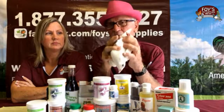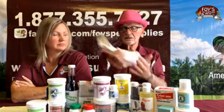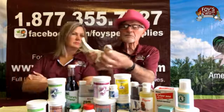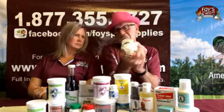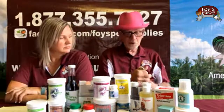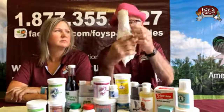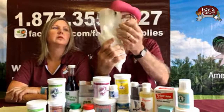It doesn't have the proper coverage. I picked it up and knew immediately something was wrong. Now, you pick up this bird, you look at him, and he looks normal. But there's two things that I noticed. His tail. See the yellowish color?